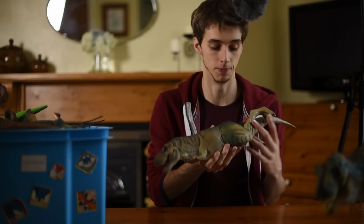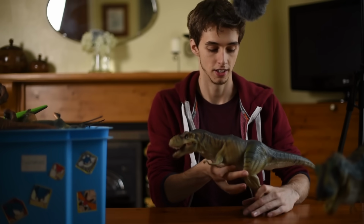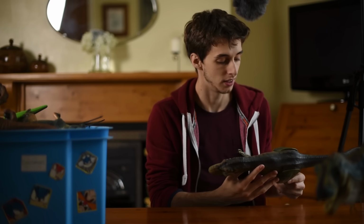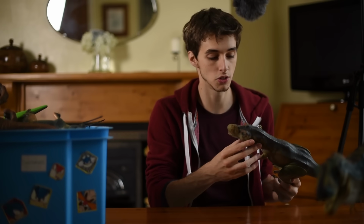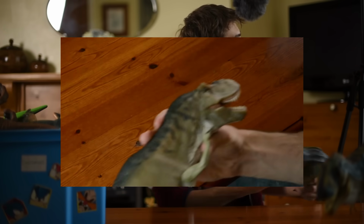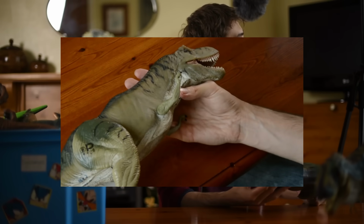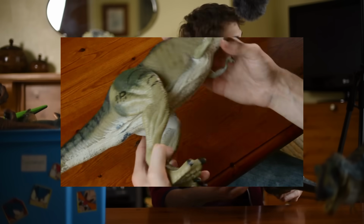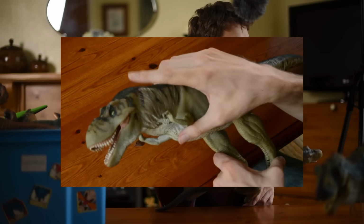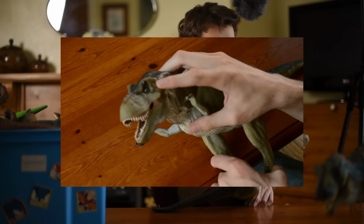This is my favorite. This is what I got for Christmas years and years and years ago. That's the Bull T.rex, so this is the female T.rex, but the level of detail on this thing is nuts. Let me see if I can show you it. Look at that. Beautiful. This is a proper eye. The other eye has actually lost its paint, which is a bit of a shame.